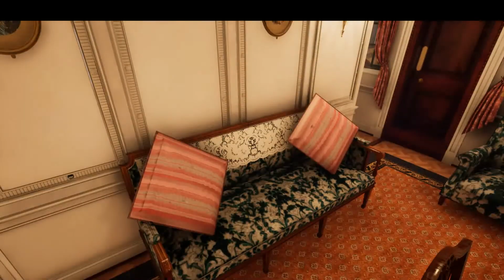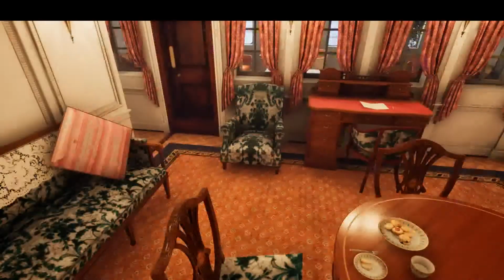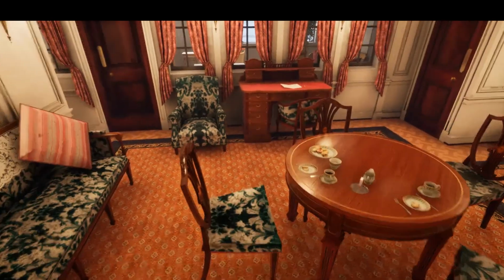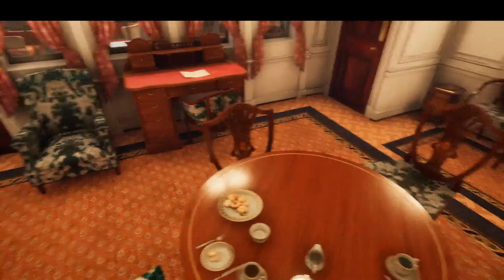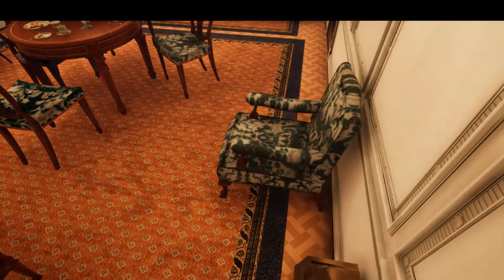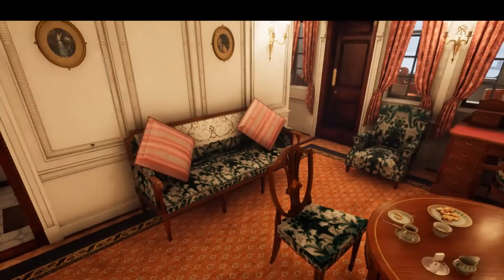How many people could you sit here? You could probably sit like 3 people on that couch. So 4, 5, 6, 7, 8, 9, 10, 11, 12. There's seats for 12 people in here.